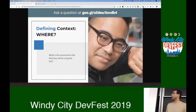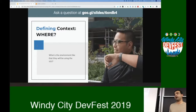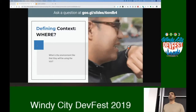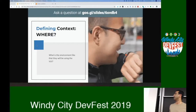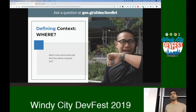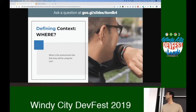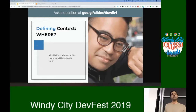Next is kind of where. The use case of where is very important. So we have kind of devices like our watch, or like devices that would be in meeting rooms. Very different use case personas. If you have a watch, sometimes you're using it on the go, on the train, outside. So we need to filter for background noise. We need to filter for other sorts of application data that we know.